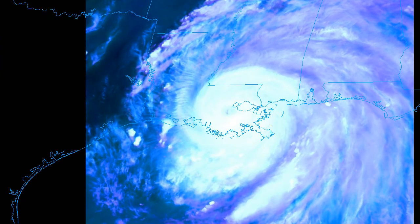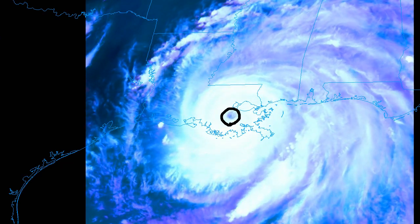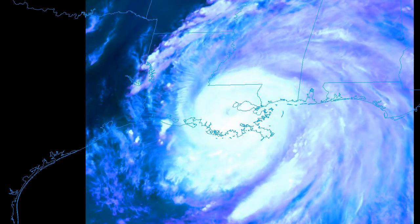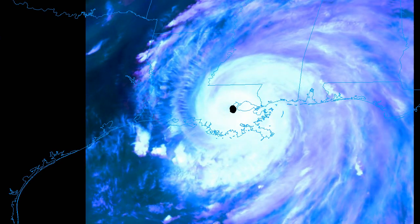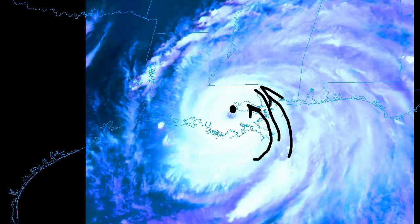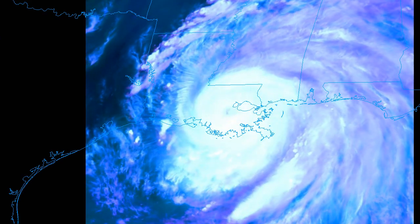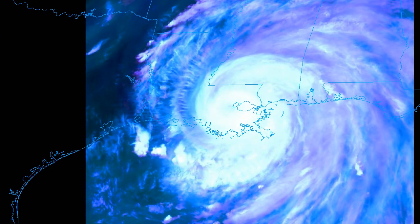There's the water vapor imagery of the hurricane, and you can see the eye was visible for hours upon hours and well-defined. Finally, it's starting to fill in, but not fast enough, and you can see that onshore flow continuing right into southeastern Louisiana and western Mississippi, to say nothing of the water rises in Alabama and the Florida Panhandle.